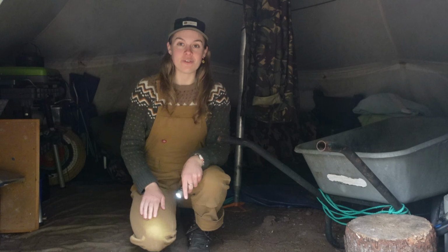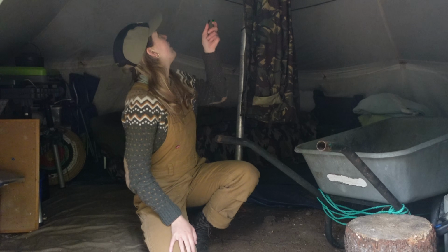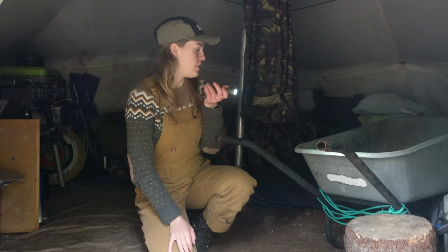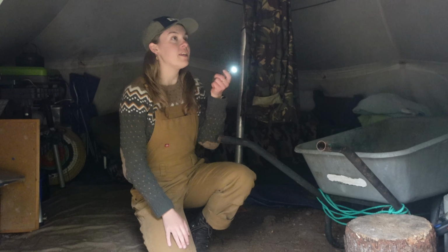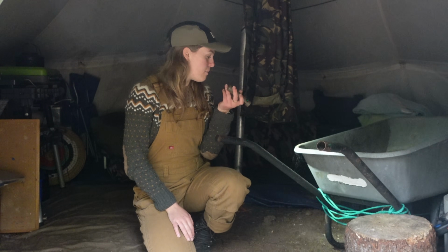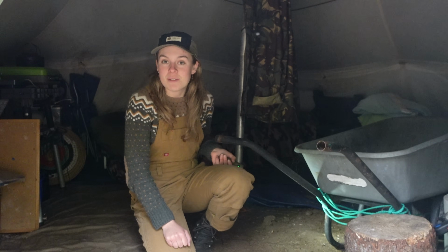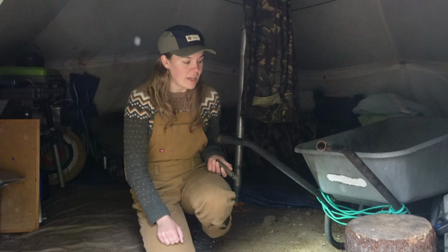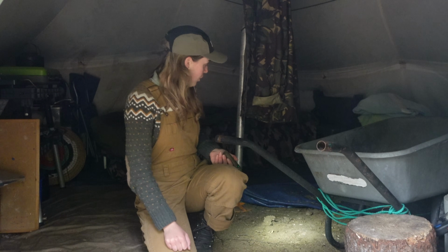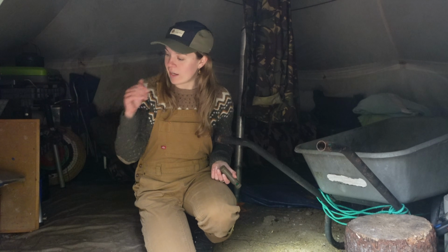It feels so strange being back here. I can see that I've got a lot of visitors staying. There's so many spiders and slugs and mice poo. So I'm just gonna have a real good sort out in here just to tidy it up, to make it more livable. Because at the minute, it's just so messy, I guess, and stuff everywhere.